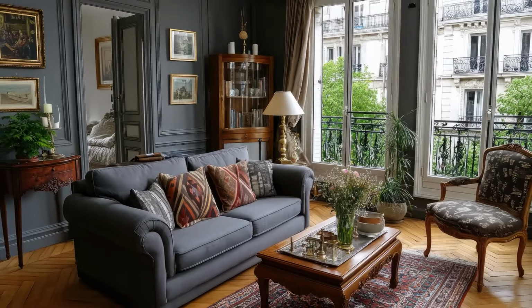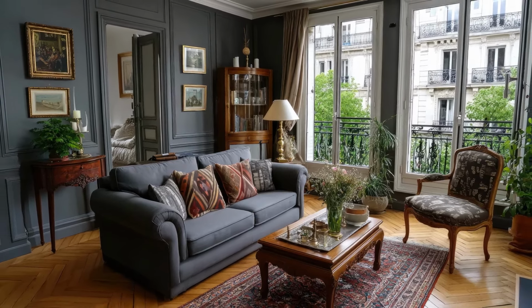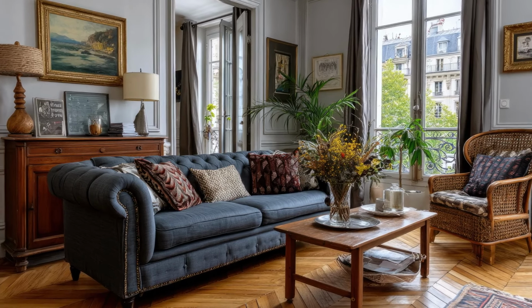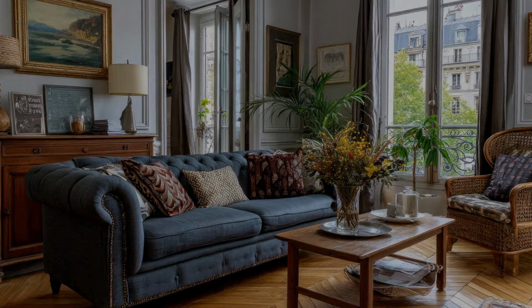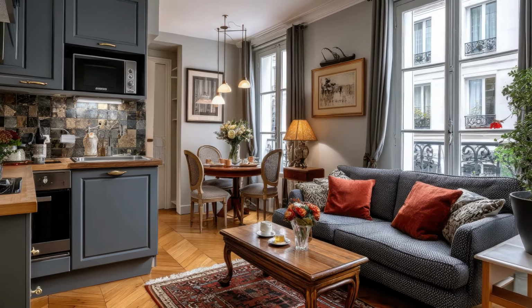Parisian design is perfect for small houses because it values quality over quantity. It focuses on flow, proportion, and atmosphere rather than trends or excess. By blending elegance with comfort and history with modern life, this style turns limitations into strengths. Small spaces become intimate, charming, and incredibly stylish without ever feeling overdone.